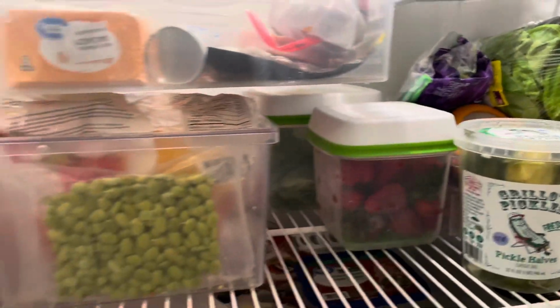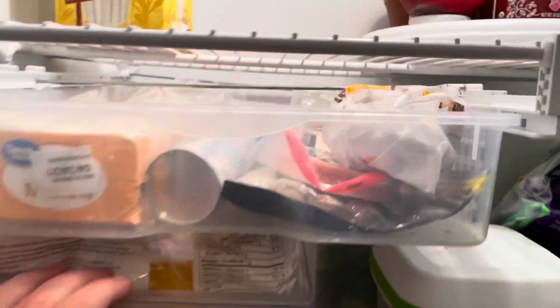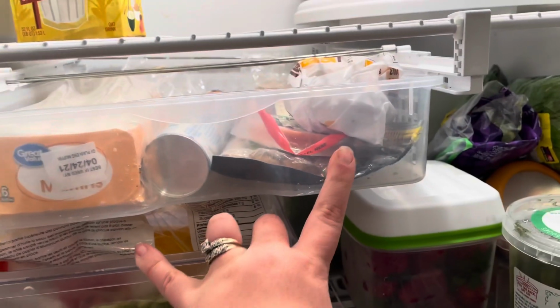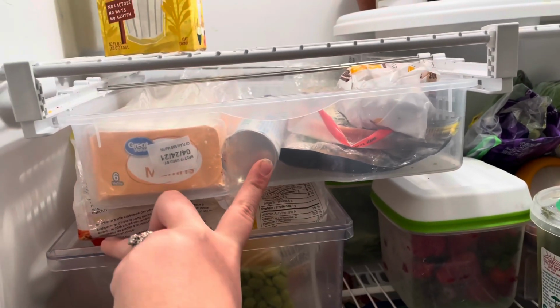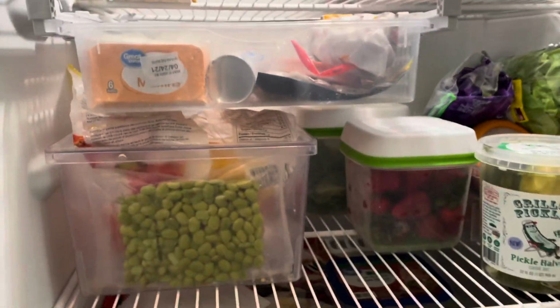Then down here I have, well, this is our breakfast thing. So we keep eggs in here. We're actually almost out of eggs. I think I only have four left. Breakfast meat, breakfast sandwiches, crescent rolls, and here's a leftover breakfast sandwich from a restaurant.